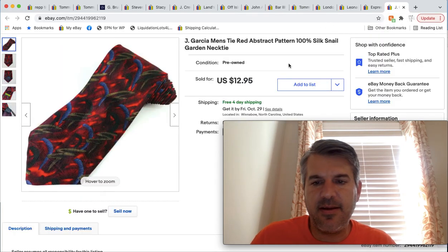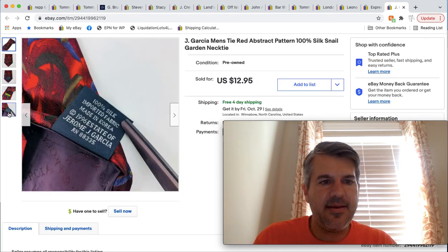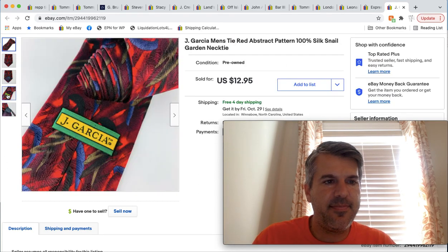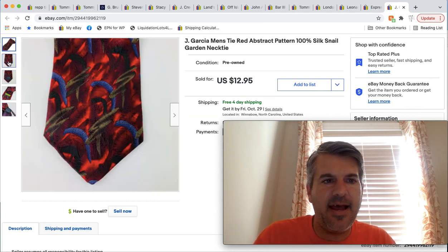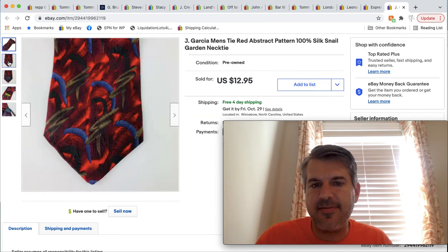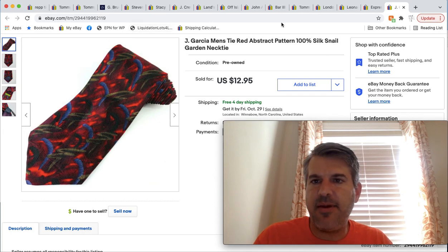We got another Jerry Garcia. A lot of them do have names. They'll have a name and what collection they're from, so I usually put that in the title. That's why I've got Snail Garden there. I don't know if people look for specific ones to collect them or not. But yeah, good bold red, blue, tan pattern. Jerry Garcia, $12.95, free shipping.